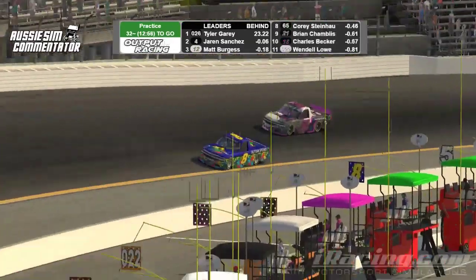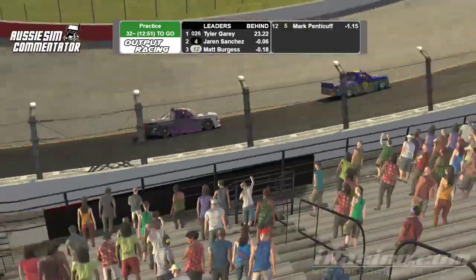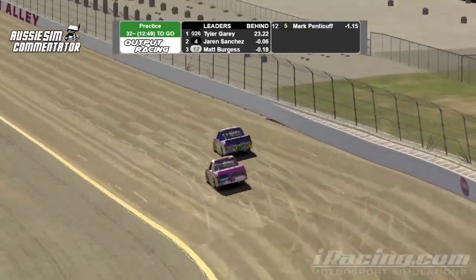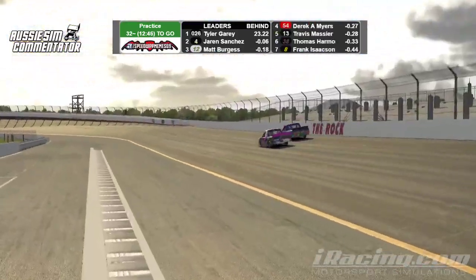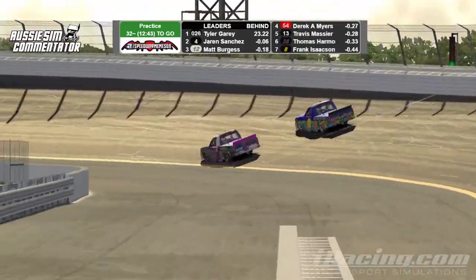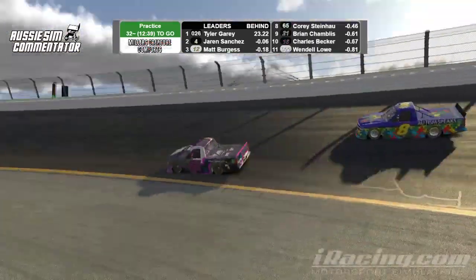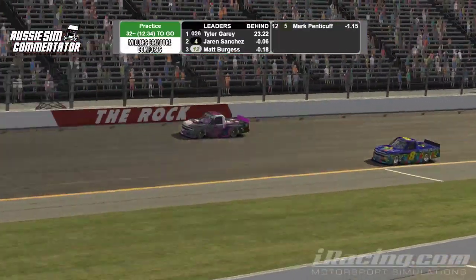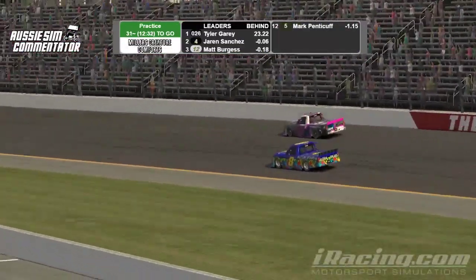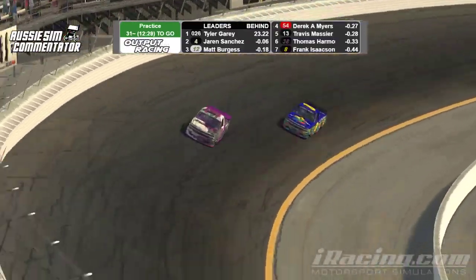As we see now, Thomas Harmon trying to get around the outside of the 8 of Frank Isaacson. 6th and 7th respectively between these guys. Thomas goes for a big inside move into turn 3. Frank stays up high and lets him have it. Not that he had much of a choice. Frank's going to try and battle back on the inside of Thomas though. Can't quite get up there.